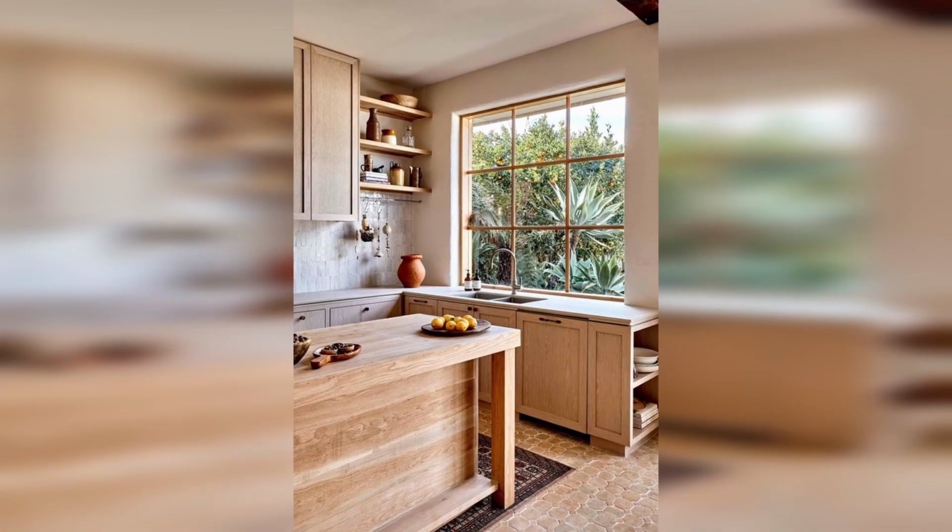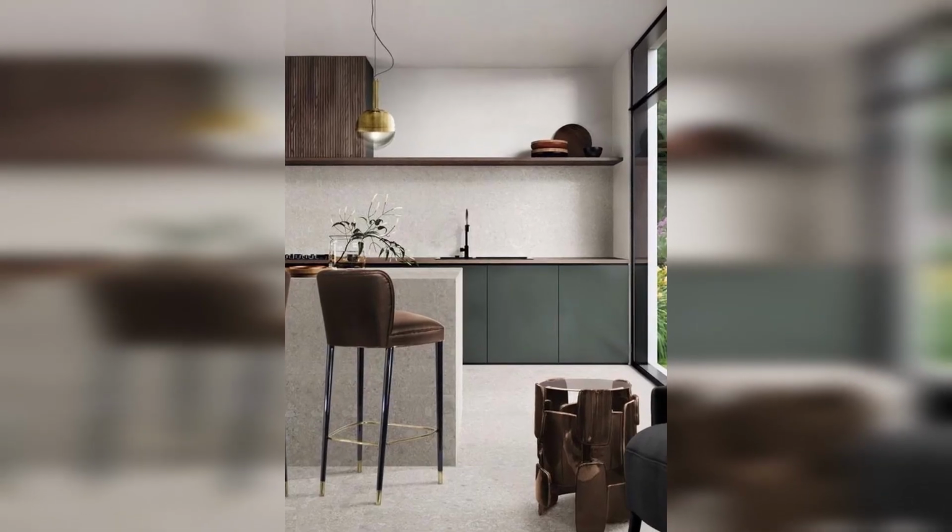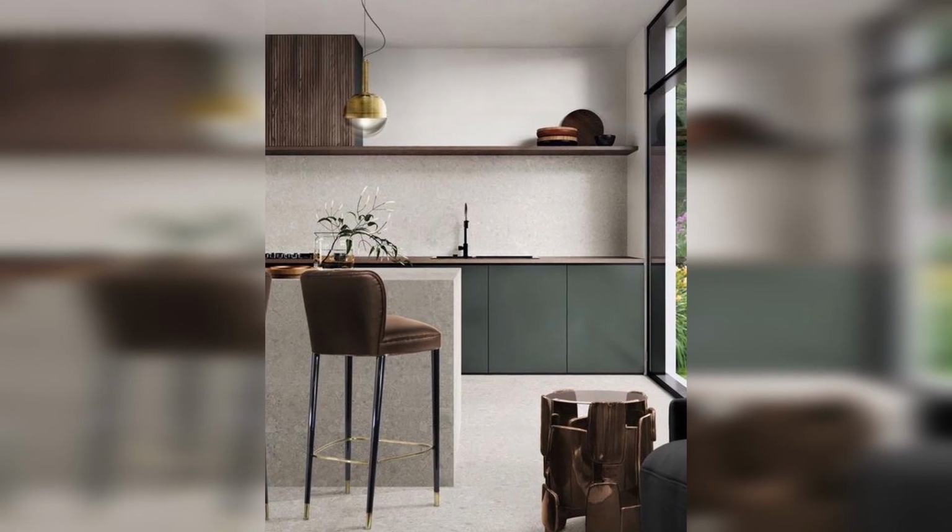Questions like, is there enough counter space and storage? Have I chosen a material that will stain easily and does this suit my lifestyle? These may seem more boring compared to choosing colors and handles, but you have to understand that it is really important in the design process.